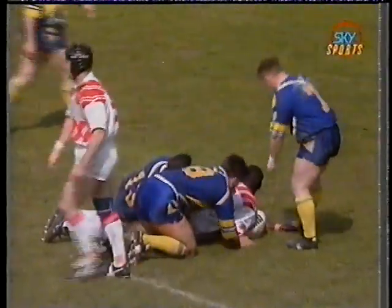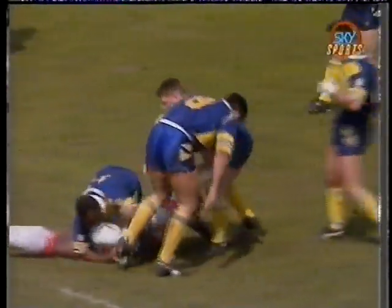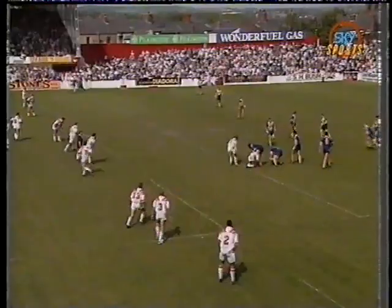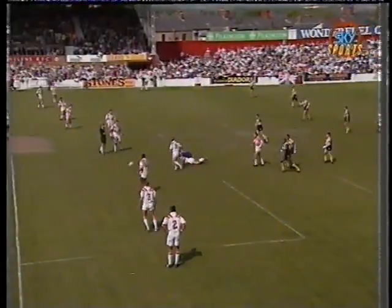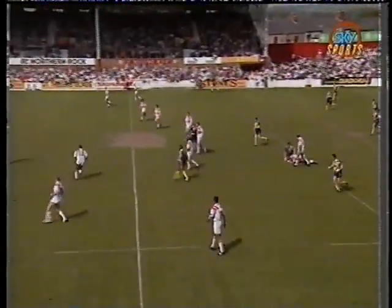Sonny Nicol allowed to play that ball to himself, was he? Well, he did, but the St Helens players aren't too impressed. They'd all set up for the kick. Sonny Nicol played it to himself and went forward, got tackled. St Helens get the ball back from the sloppy play by Leeds.